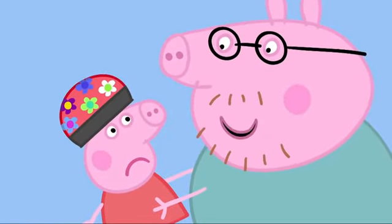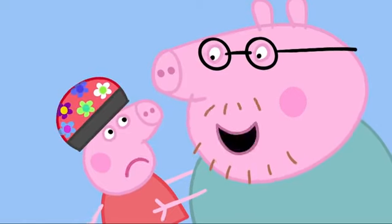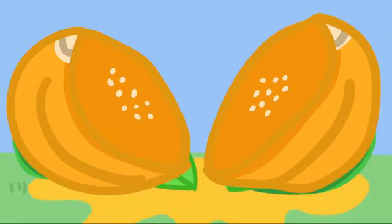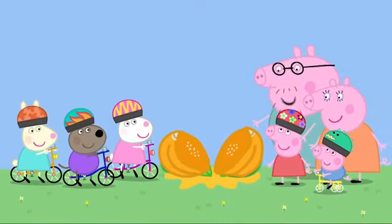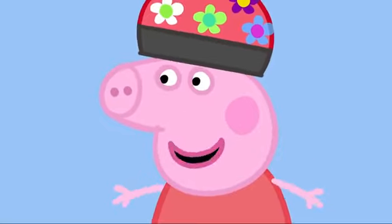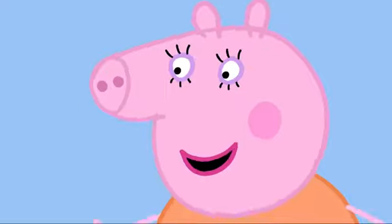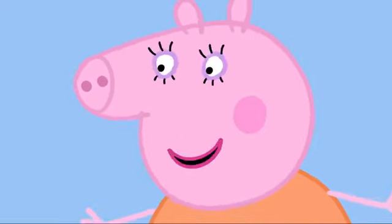In future, you really must look where you are going. I promise I will, Daddy. Good. Anyway, now the pumpkin is broken, I can make it into pumpkin pie. I love pumpkin pie! And because Daddy Pig's pumpkin is so big, there will be enough pumpkin pie for everyone.